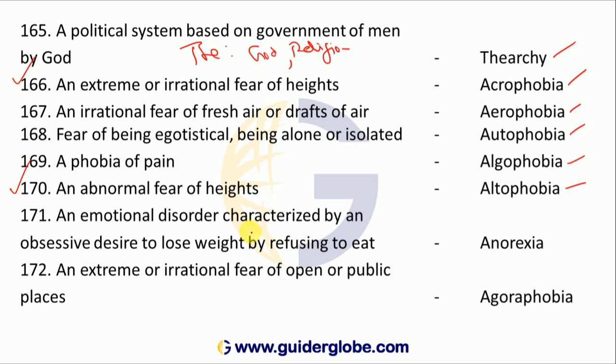An emotional disorder characterized by an obsessive. Obsessive means too much. Too much desire to lose weight by refusing to eat. That is, some people in order to reduce weight, they will not eat anything. That is also a phobia. That is called anorexia. ANOREXIA. An extreme or irrational fear of open or public places. Agoraphobia.